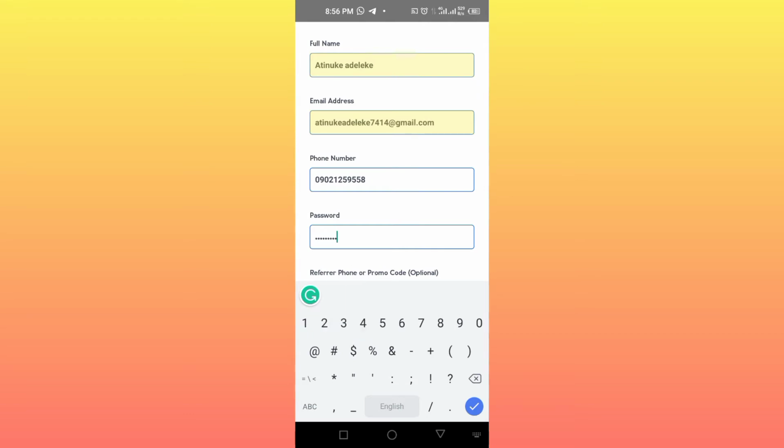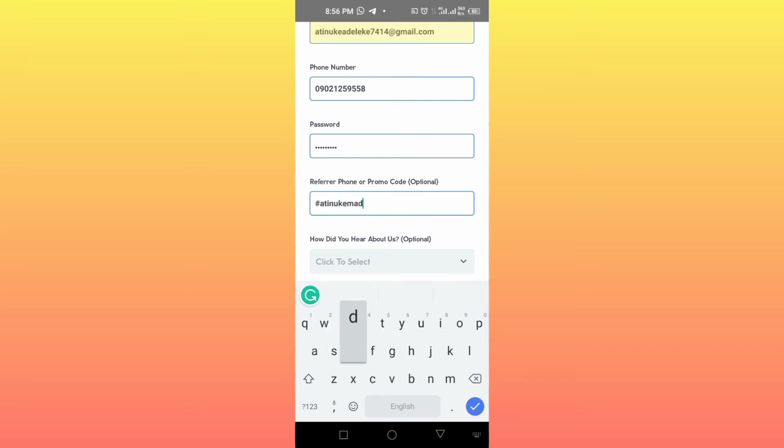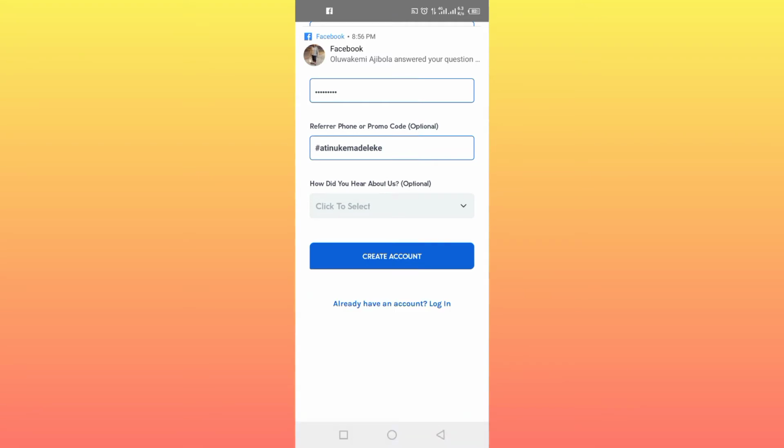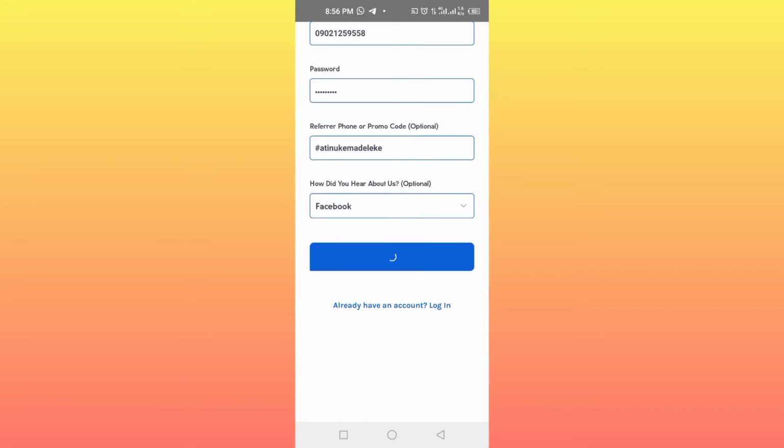So we have it. And if you have a promo code, I can use the promo code. I have a promo code, which is this. So I can use this promo code if you have this. When you use promo code, the person who referred you gets 1,000. You also get 1,000. So how did you hear about us? It is optional if you want. If you don't want, you can add maybe Facebook, Instagram, depending on who introduced you. Then you create your account.